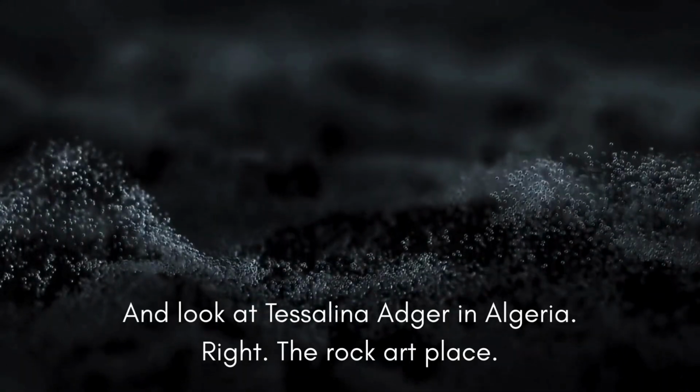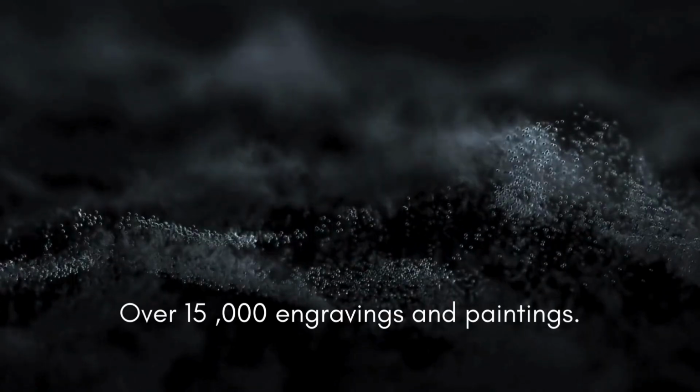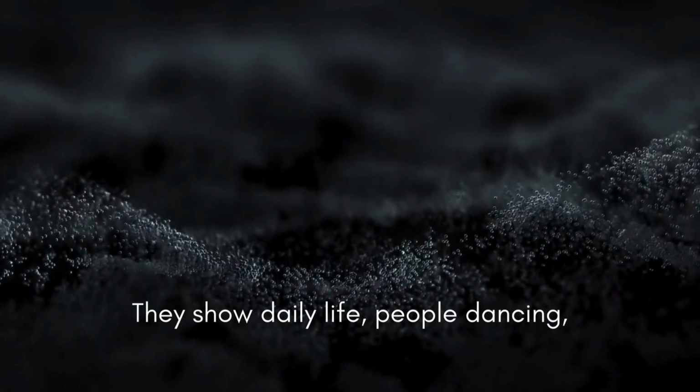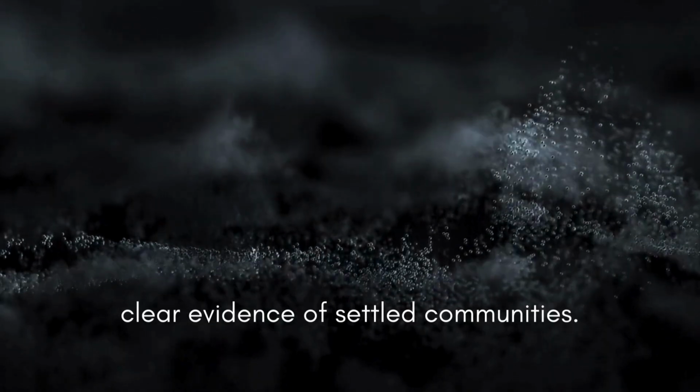It really does. And look at Tassili n'Ajjer in Algeria. Right, the rock art place. Exactly. But it's more than just animals. Over 15,000 engravings and paintings. Some are 10,000 years old. They show daily life, people dancing, maybe rituals, villages. Clear evidence of settled communities.